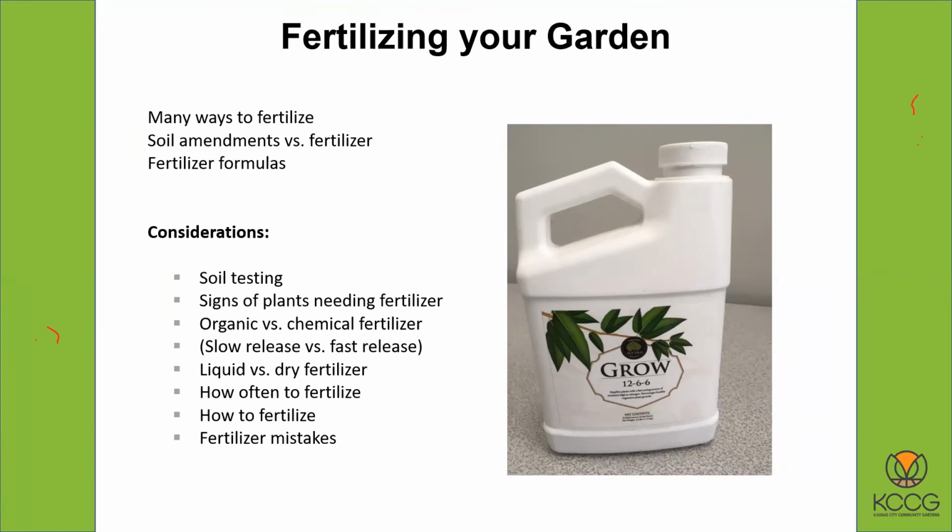And if you just have small amounts of plants to fertilize, liquid is easier. You mix it up in a watering can and water with it. Here at the Community Gardens, with your membership, you get some chicken manure fertilizer that's been pelletized, so it's easy to put that down.